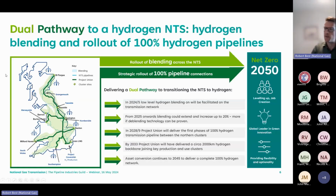So how are we planning to do that in National Gas? We've got a dual pathway. We're looking at adding hydrogen as a blend into the natural gas network, maintaining the existing network and the same customers, but adding increasing blends of hydrogen in order to decarbonise the natural gas network. But we're also looking at building out a 100% hydrogen network, known as Project Union, which will join up a lot of the industrial clusters. I think there was a talk yesterday on East Coast Hydrogen, which is our first section of Project Union. This is a 100% hydrogen pipeline, repurposing as much as we can.